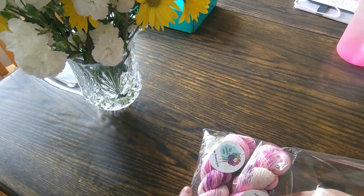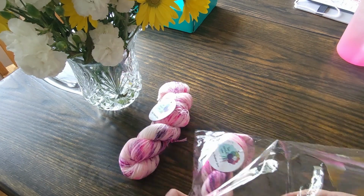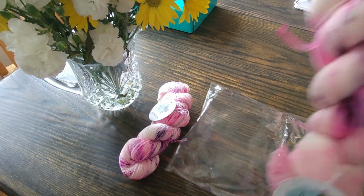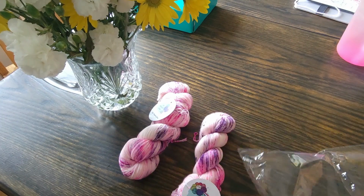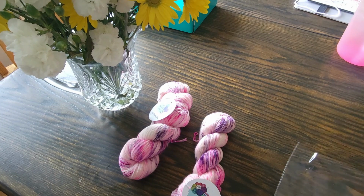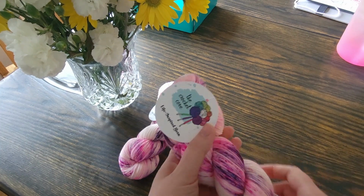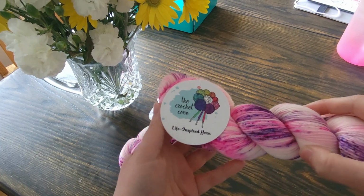I also love picking up some hand-dyed yarn from independent dyers. This is a great way to give back to the yarn and fiber art community. I don't splurge on hand-dyed yarn very often because it definitely is on the higher end of the price scale, but I like to show a little extra love to the yarn community when I can.